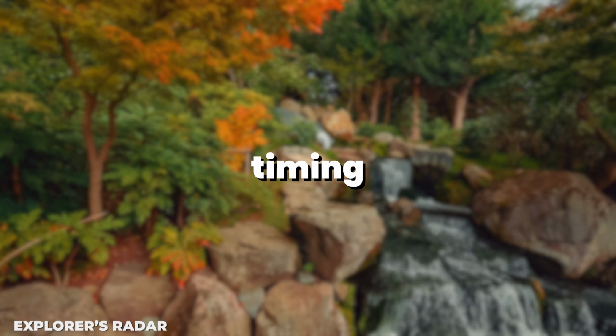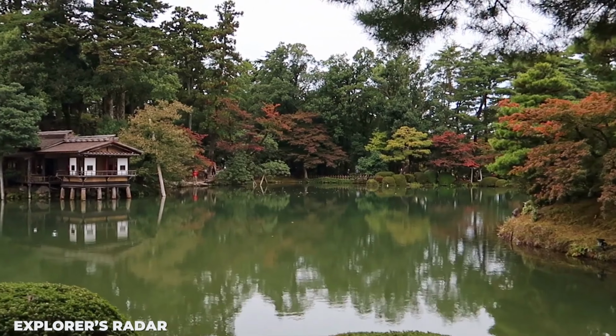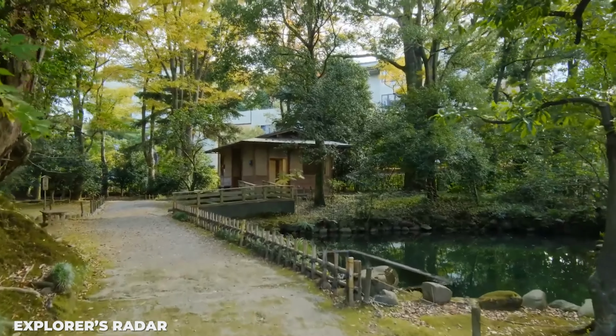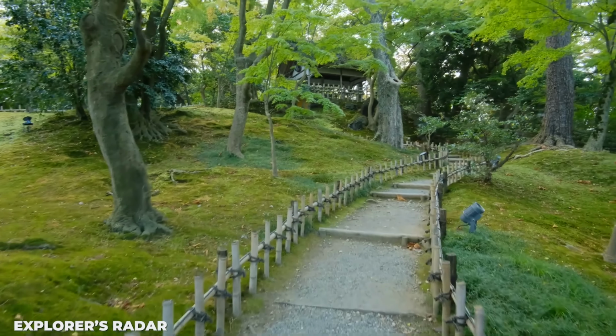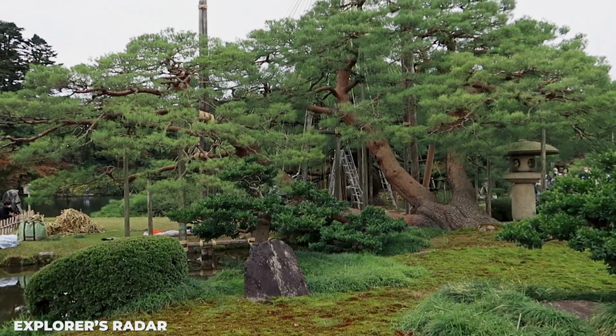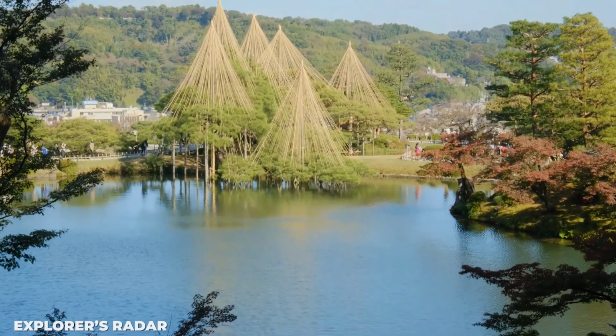Timing. Don't visit Kenrokuen Garden during afternoon peak hours. Morning visits before 9 a.m. offer better lighting for photos, fewer crowds, and often better weather conditions. The early admission periods starting as early as 4 a.m. during some seasons are completely free.